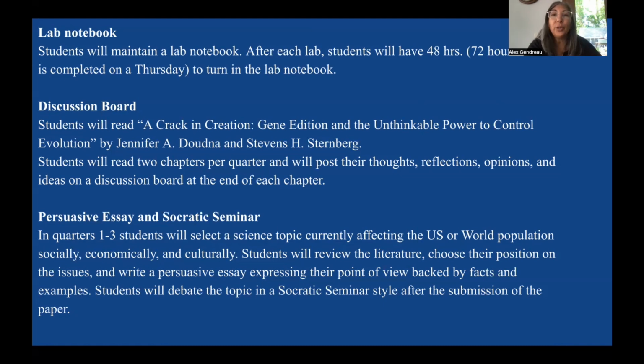In addition, they read A Cracking Creation: Gene Editing and the Unthinkable Power to Control Evolution, and reflect on the topics learned through discussion boards. Anna is an 11th grader interested in pursuing environmental science in college. Her research idea originated from a talk at a Commodity Classic in Florida.